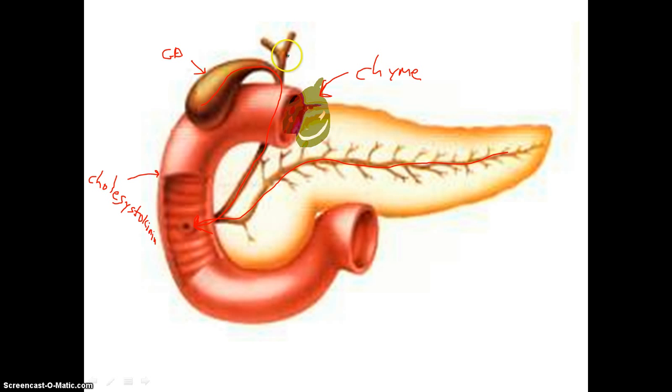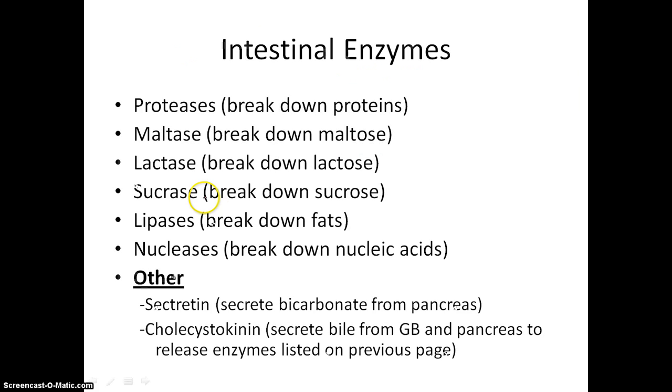Well, that's not good, because if we had the fat separated from the water, we wouldn't be able to have those enzymes, which are dissolved in water, working on the fat. So we want to dissolve the fat into the water so that those enzymes can work on it. It's actually very similar to what soap does. Soap dissolves fat. So let's go ahead and review what happens in the intestines.